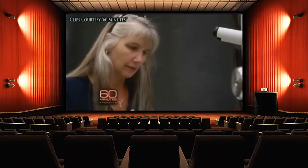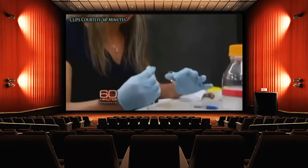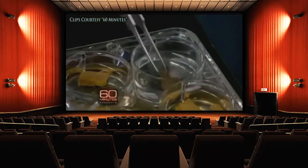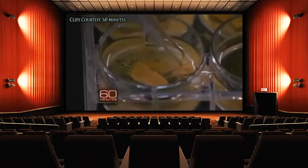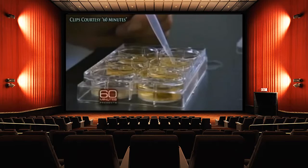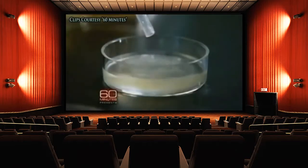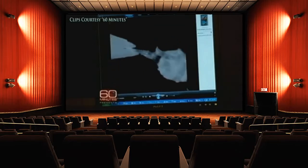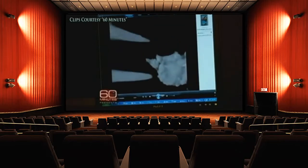What happened next happened by mistake. Mary put some fragments of the bone in acid to dissolve away the outermost layer of mineral. But the acid worked too fast and all the mineral dissolved away. Being a fossil, there should have been nothing left. But there was, and it was elastic, like living tissue. This is the piece.